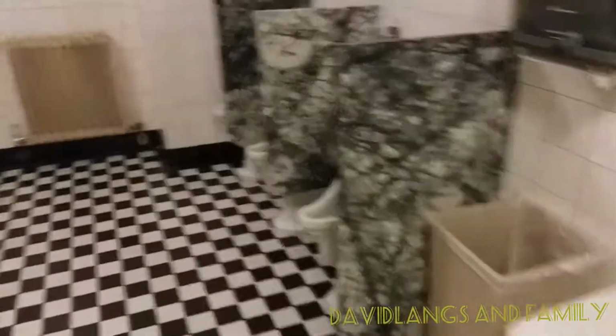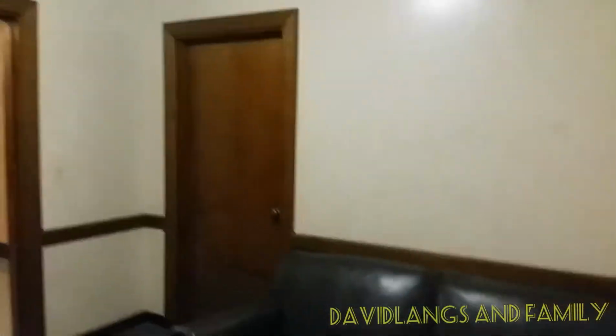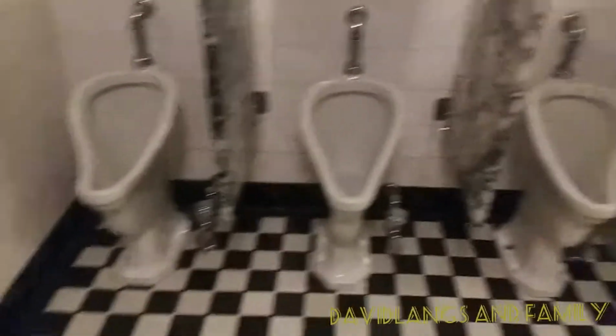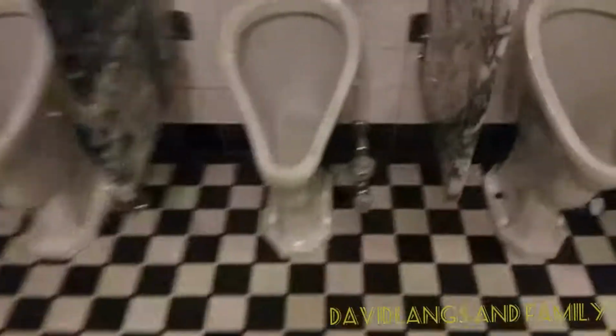Even the bathrooms are fancy. There's a bathroom foyer, a random glass of water. Door. Urinals with the steps. Already washed my hands. Of course, I'm not going to show that stuff, guys. I already did all that stuff. So. Check a quick door.